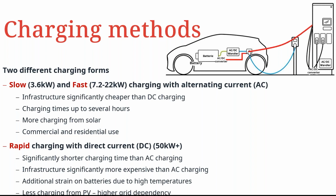If you go to a rapid charger using DC current, you're able to have much higher power charging. However, although you save a lot of time, the infrastructure is much more expensive. It puts a lot more strain through the batteries. You're increasing the temperatures within the cells, and you're going to be reducing the lifespan of those products if you are using this on a very regular basis. It also means that you're going to have less energy coming from your PV because you're going to be working at higher power. You're going to be drawing more energy in from the grid. And as a result, the Wattpilot is an AC charging solution focusing on having the maximum energy produced by your solar deployed into your vehicle.